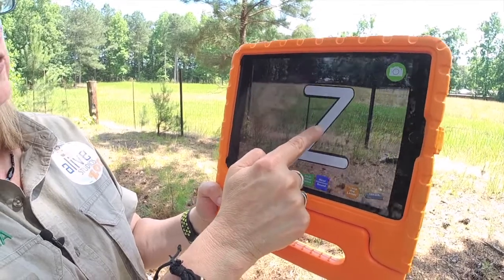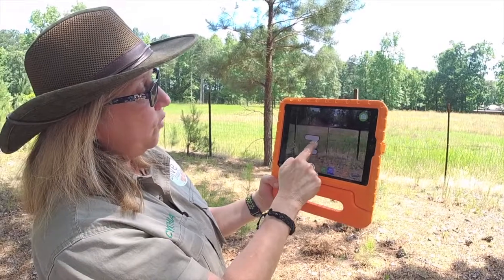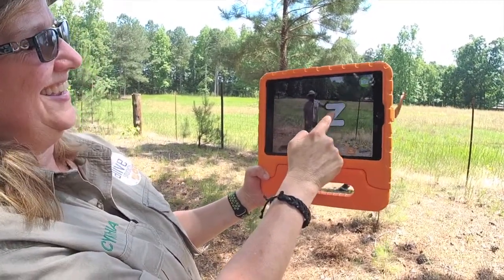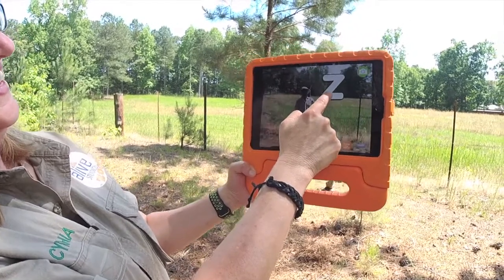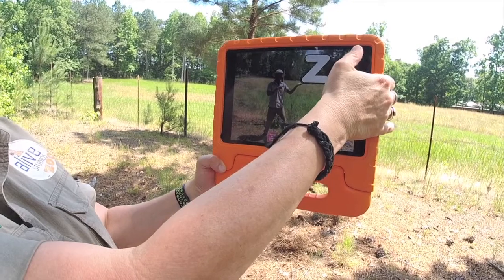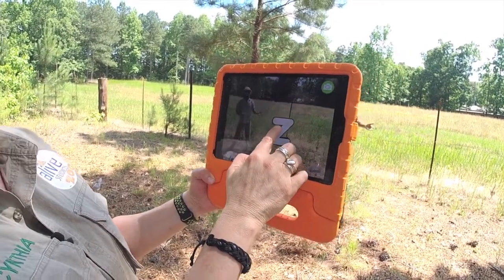Hey, and we can take pictures. Hey, Zookeeper Zach, can you get a picture with the letter Z for me? Of course. You know, Z's my favorite letter, as in Zookeeper Zach. That's right. Zookeeper Zach. Hold still. I'm going to take your picture. Fantastic. I'll email it so you can send it to your friends. Oh, yes.